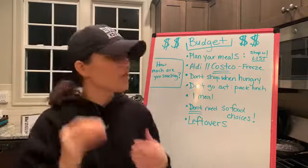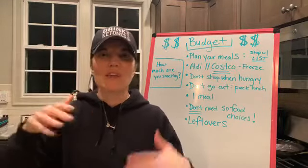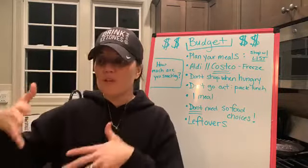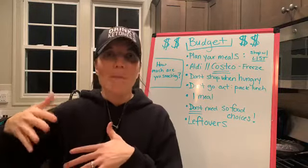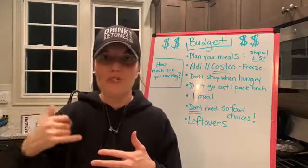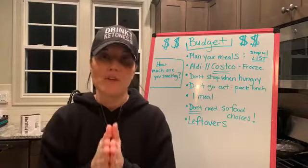Number 4, pack your lunch. Who usually goes out for lunch for work? So simple things. Do you have access to a fridge? Do you have access to even a special drawer in your desk? Pack it for the entire week with snacks and different things so you're not grabbing things out of the vending machines. Maybe you're not going out for lunch with coworkers. Pack your lunch. You're going to save yourself some money.